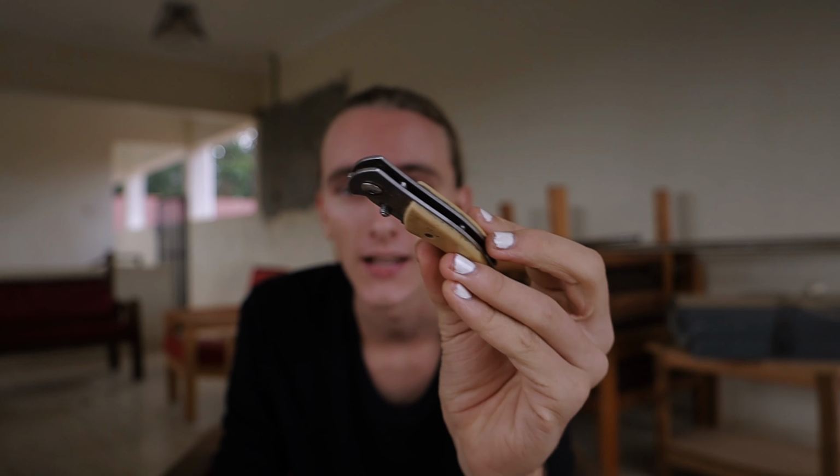I've built forts with this. I have made spears and swords and arrows and bows and axes and every sort of thing you can imagine as a little kid. I use this knife for. So it's very special to me. It reminds me of my childhood growing up in Fort Portal and cool adventures with my brother making things and using this knife.